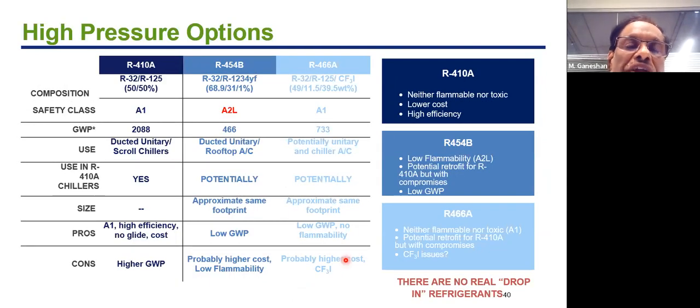With the high pressures, for 410A we have R454B. Of course, that is a mixture of R32 and R1234yf, both HFC and HFO mixed together, forming the new R454B with a safety class of A2L. GWP is 466. Potentially with higher cost and low flammability, you can go for it. And the same 466 also, neither flammable nor toxic. The classes have CFC issues. There is no real drop-in replacement, straight-to-straight for 410A, available as of date.